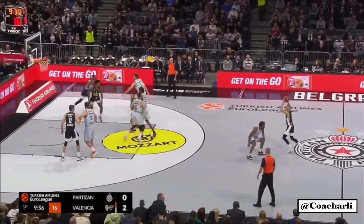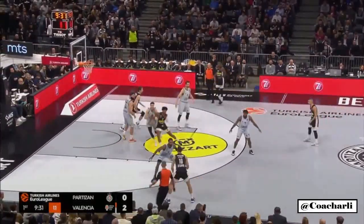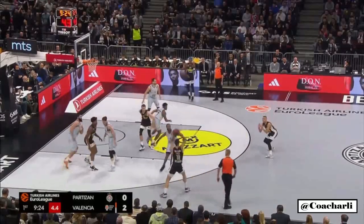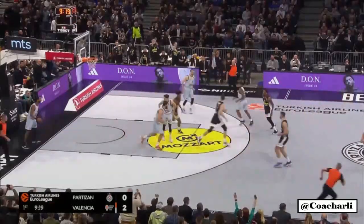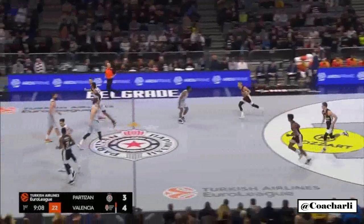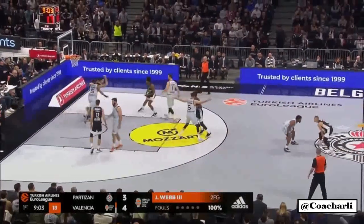Webb, in his first ever appearance in the Stark, his first shot, knocks down the deuce. Well, Leday's got a mismatch inside. You can see Dubljevic coming over to help out. There's got to be somebody open. Madar strings the three on crisp ball movement by Partizan. Jones, a little dive to Jones, and Webb lays it up and in. James Webb the third with a couple of buckets to get Valencia off to a good start.